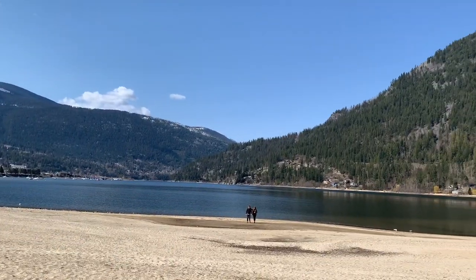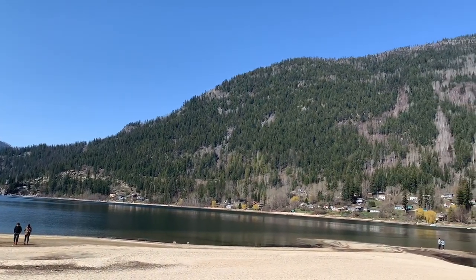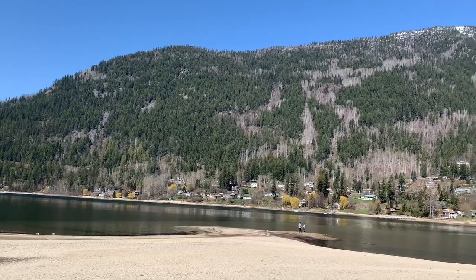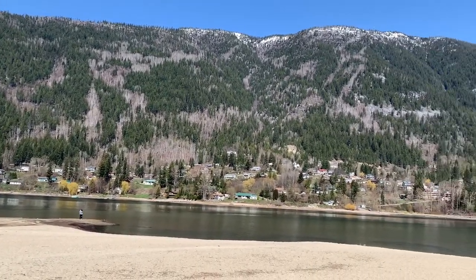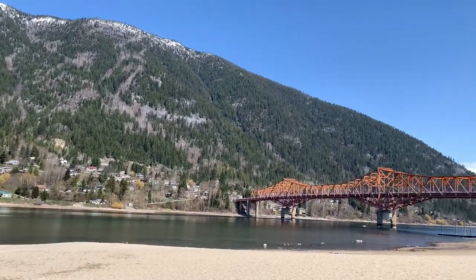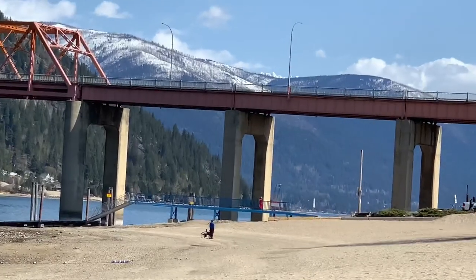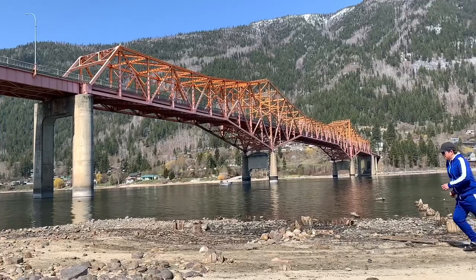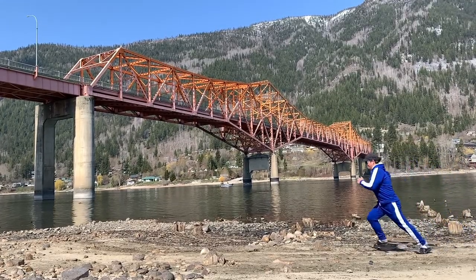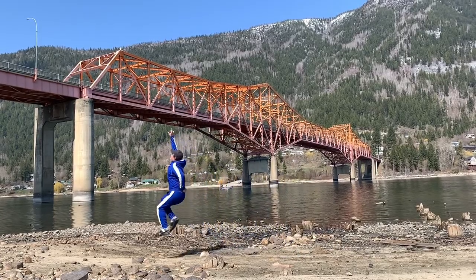This iconic bridge you'll immediately notice as you enter Nelson is Bob, our Big Orange Bridge, traversing Kootenay Lake and connecting Nelson to the North Shore, Balfour, Kaslo, and beyond. The bridge is a favorite for cyclists, walkers and joggers, with wide sidewalks and incredible views up and down the lake.